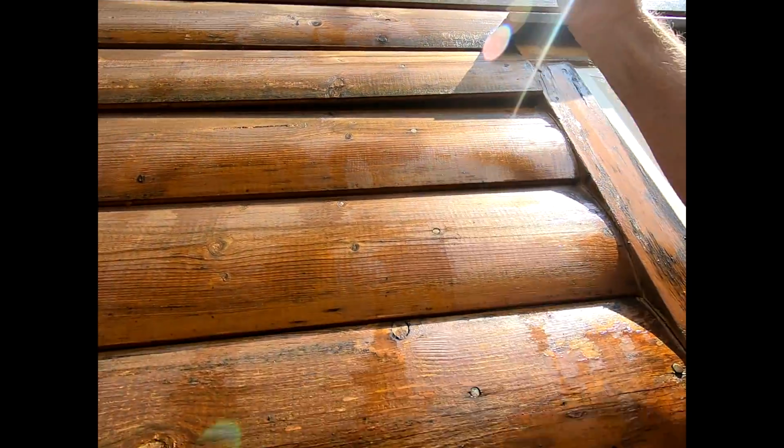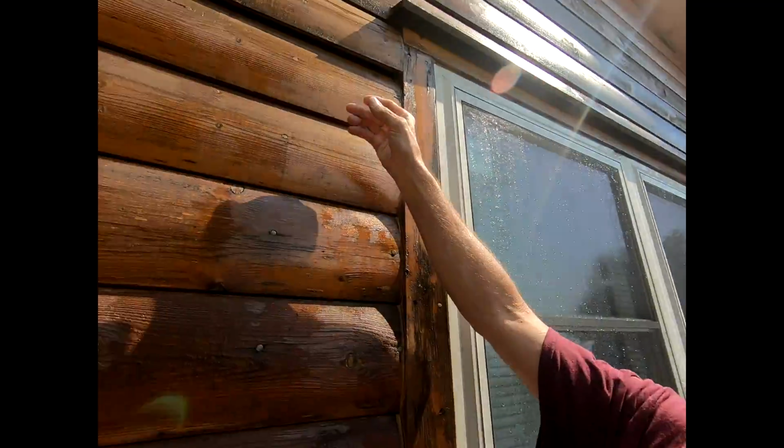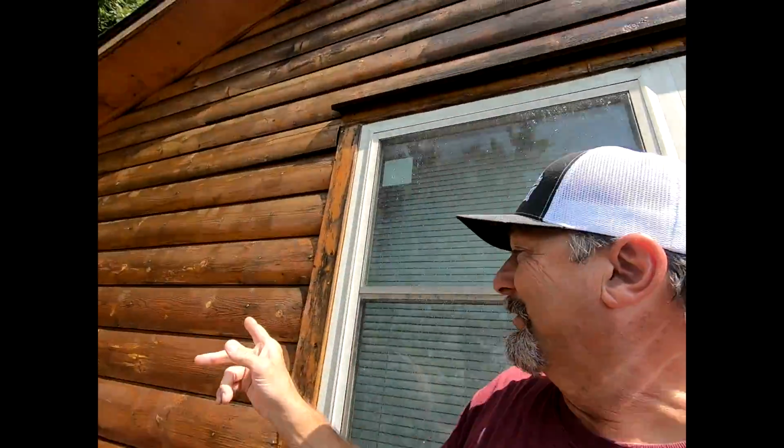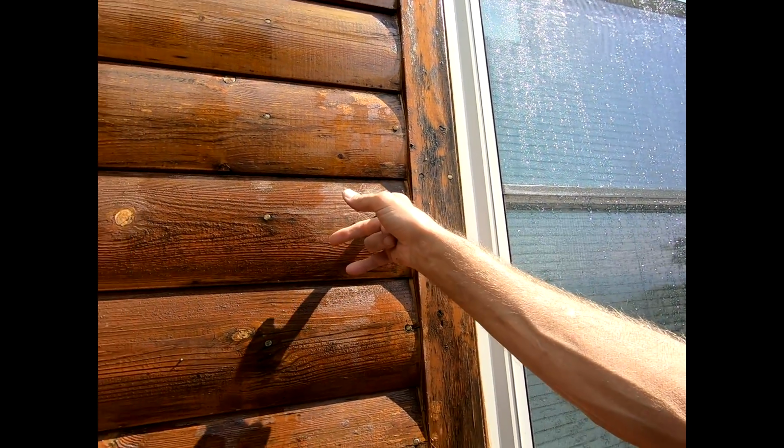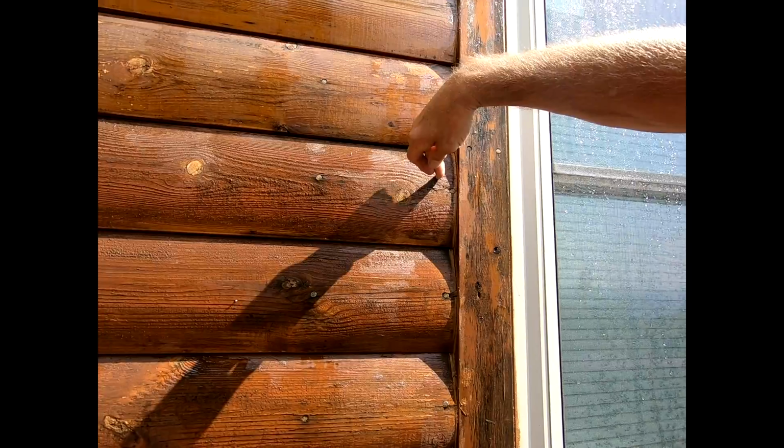So one of the things you want to be looking out for is this. Remember, this is log siding, this is the garage part of it, and they just put log siding on here. You'll just take an exterior grade decking screw. Don't get right on the end like this. When you're screwing it, you want to toenail. You come in at an angle so that the pine board doesn't split.